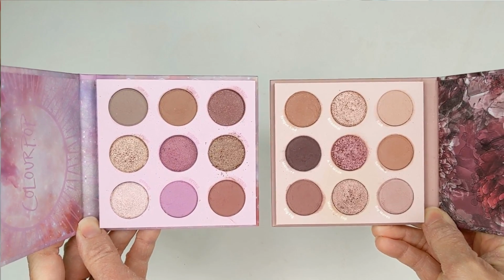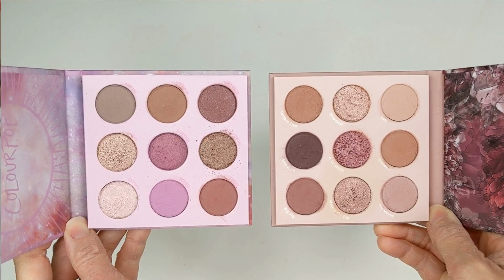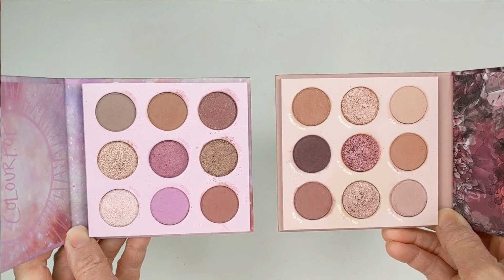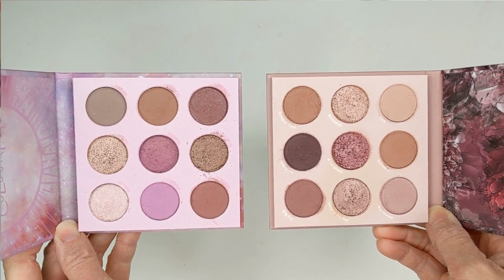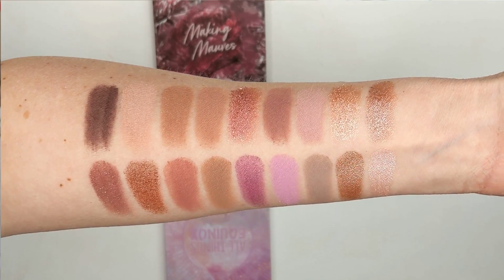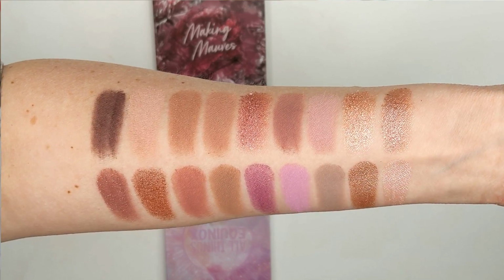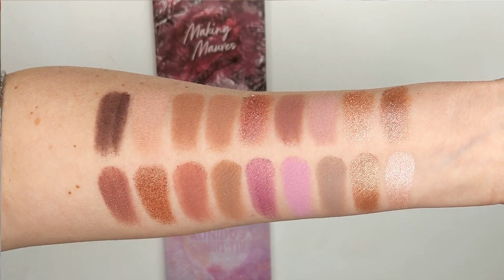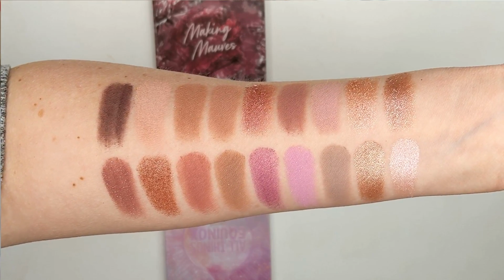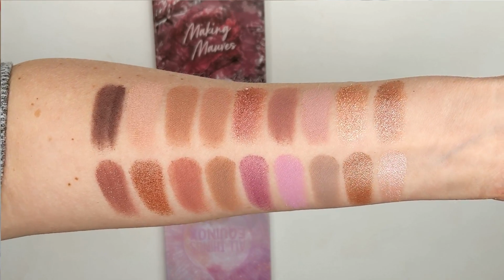This one came out very recently, and it was also a cool tone 9-pan palette. When you look at them side by side though, you can tell that the Making Mauves was a little bit more subdued, while there's a couple of brighter pops of color in All Things Equinox, especially with those purples. When you swatch them out, I didn't really see any shades that lined up exactly between them. They're a similar vibe again, but you do get those brighter purples in the Equinox and not quite as muted and dusty looking as the Making Mauves palette.